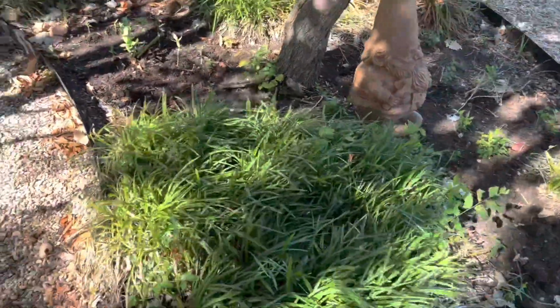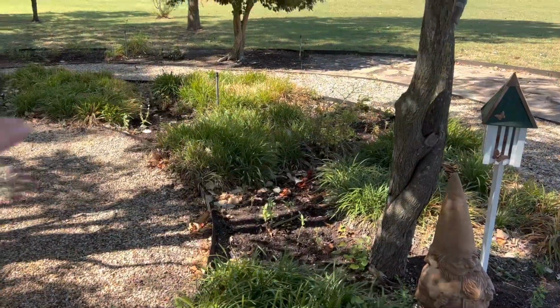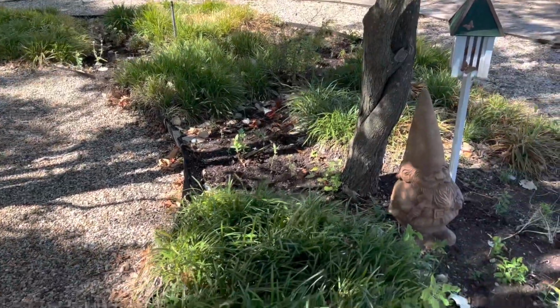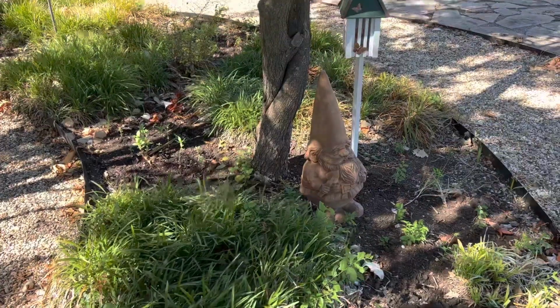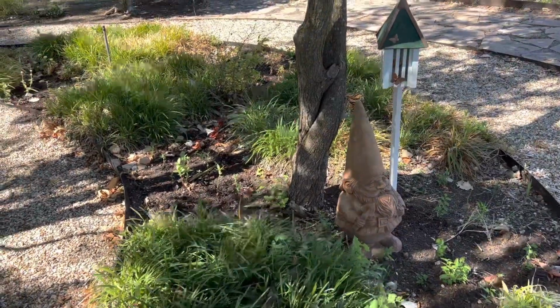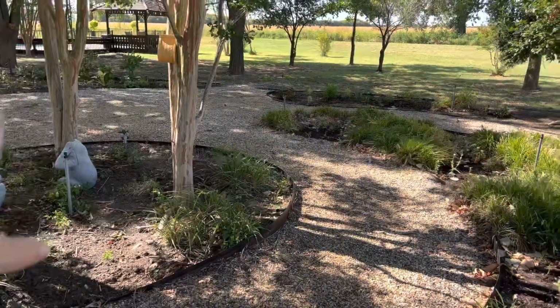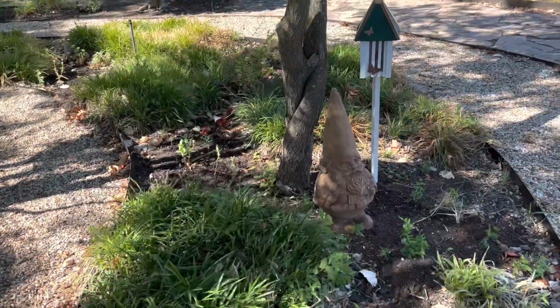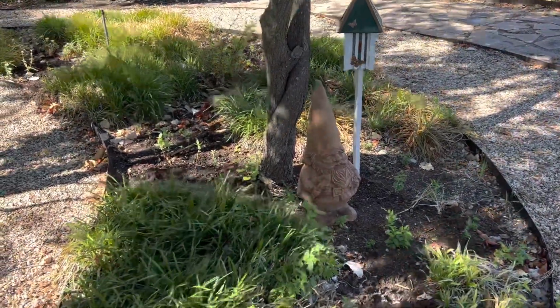Okay, so, and you'll see as we go along, this is filled with monkey grass that was already here. And it's trying to take this bed over, which I said in the past, I don't mind. I love the green. But you can see us having to hand water, some of it is burning because it's not getting consistent irrigation, I guess. Or like I said, I think the trees, and the crepe myrtles here and the trees back there, everybody's just trying to survive. So I think some things are not strong enough to pull the moisture.